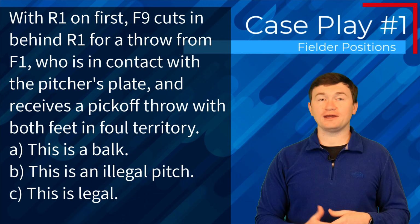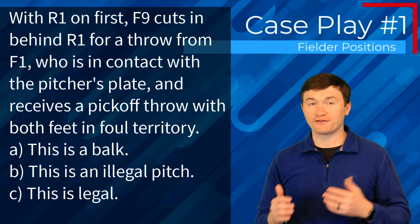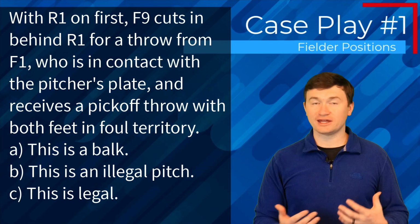This is a legal play because, again, the only time the feet matter being in foul territory for a fielder is when we have a time of the pitch. In this scenario, we don't have a time of pitch because we have a legal pickoff.